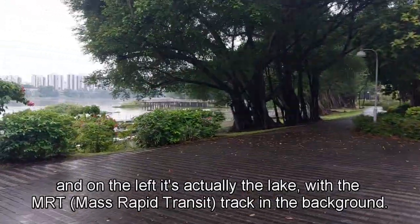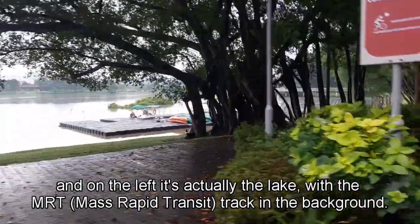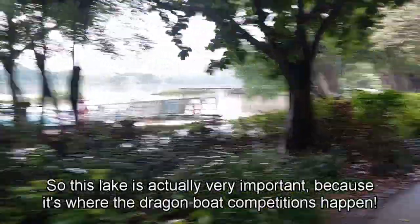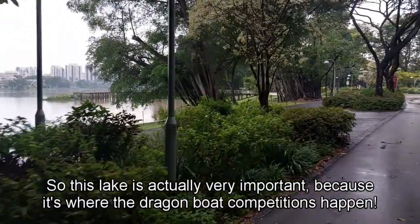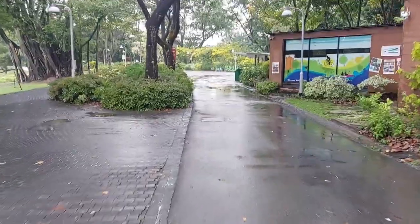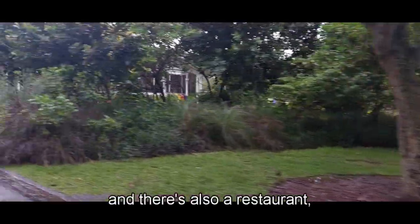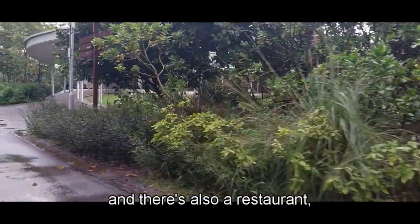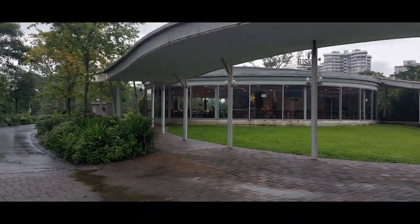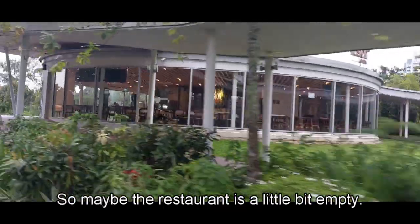As you can see in front of me, I'm cycling on the park connector, and on the left there's a lake with the MRT track in the background. This lake is very important because it's where the dragon boat competitions happen. You can also see there's a pond ahead of me, and there's also a restaurant. If I'm not wrong, the restaurant sells local delights, although right now it's not dinner time yet, so maybe the restaurant is a little bit empty.